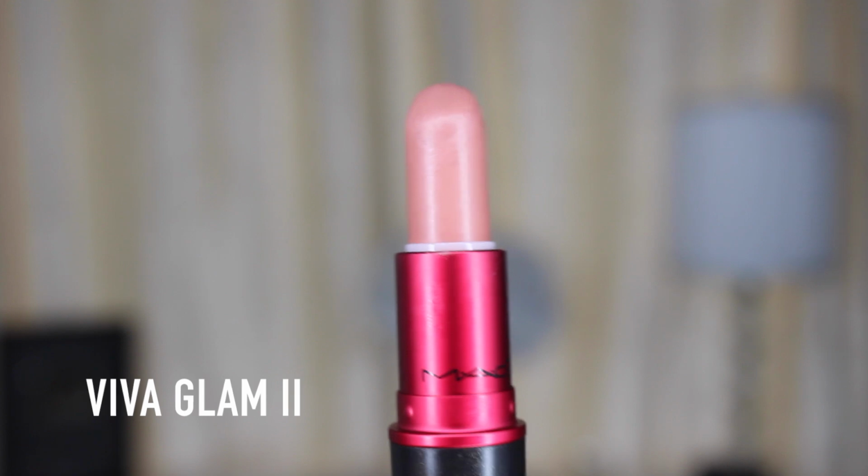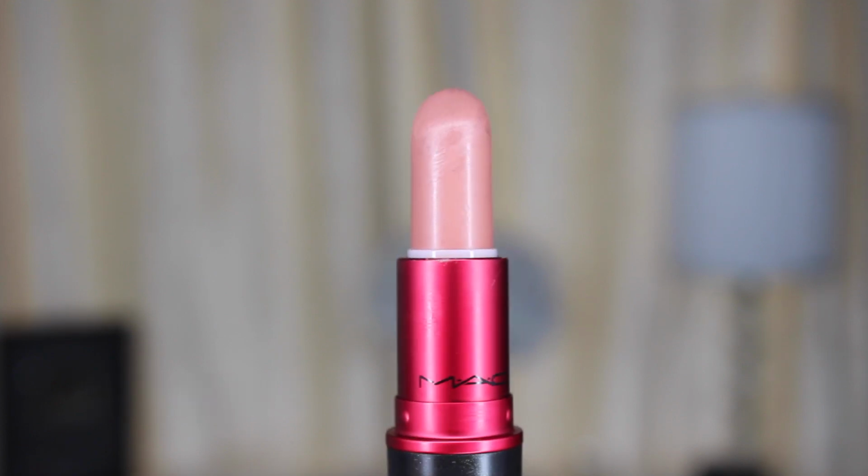Okay, the next color I have to talk about is another Viva Glam lipstick. This is Viva Glam 2, and this is a nude lipstick. This is my favorite nude lipstick ever. I'm not a huge fan of nude lipsticks on me, but when I go for a nude, this is the one I go for just because I feel like it looks great on my skin tone. It has the perfect finish for me, and I think it goes amazingly well with Chestnut lip liner.